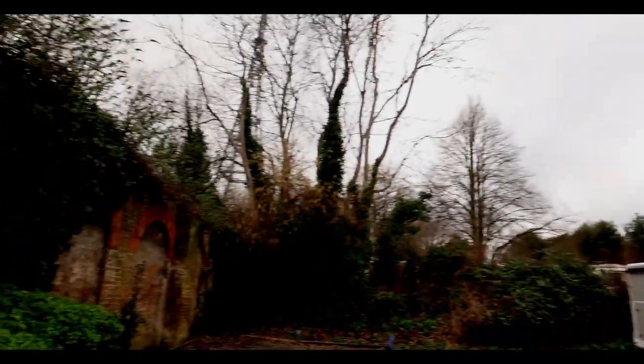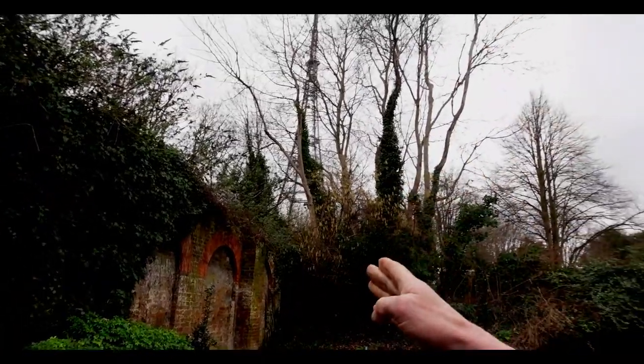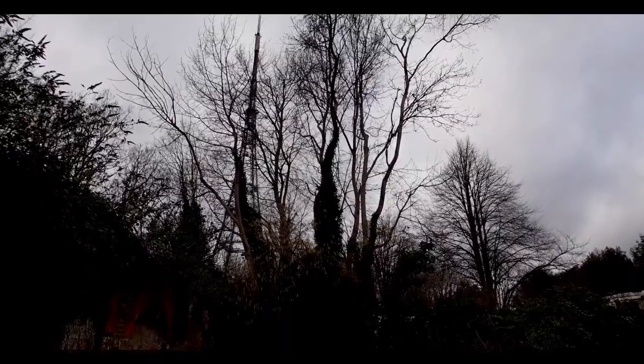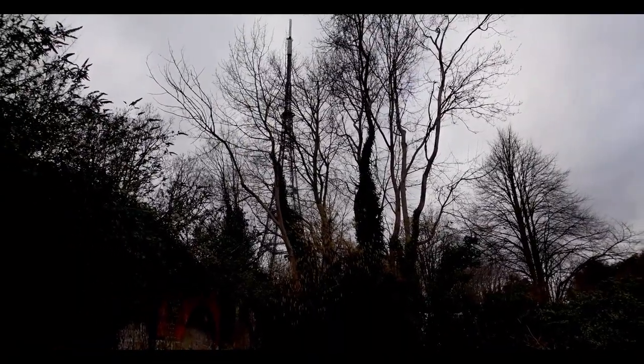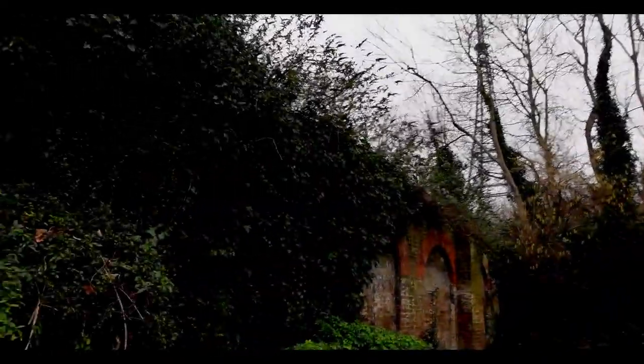We got this big pylon sort of thing. We thought it was the Eiffel Tower, but apparently it's some television mast or something, I don't know. Telecommunications tower, but legendary at Crystal Palace. So yeah, we'll see what happens next.